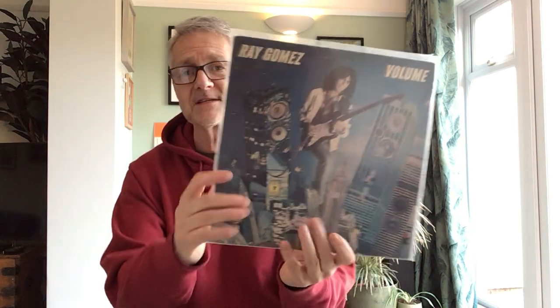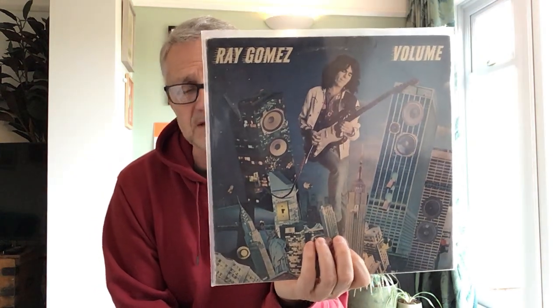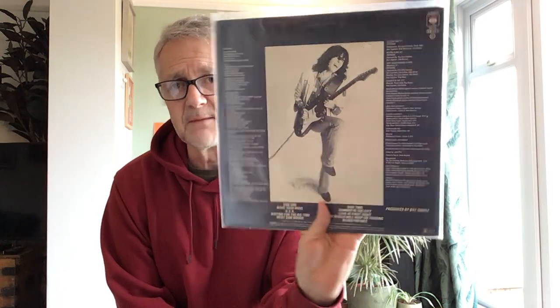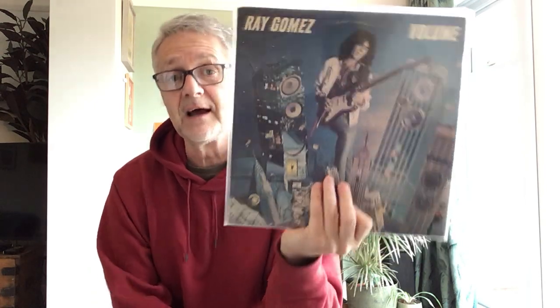CBS tried to make him a solo musician. He's more of a session guy, I think, than a solo person. Plays on lots of people's albums, tremendous guitarist. But they tried to make him something he wasn't. This has got some AOR tinges on it, as well as some beautiful jazz rock fusion moments as well. West Side Boogie, just search that out, amazing guitaring.